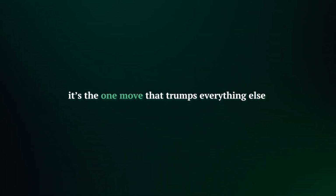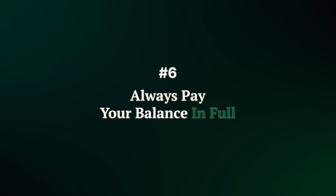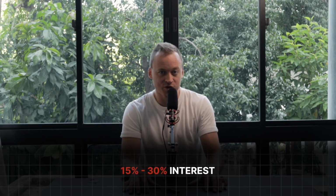So let's talk about why paying your balance in full isn't just a smart move, it's the one move that trumps everything else. So if you remember nothing else about credit cards, remember this: always pay your balance in full. No exceptions. Why? Because credit card interest rates are brutal. We're talking about anywhere from 15 to 30% a year. And if you think that doesn't sound like much, then buckle up.